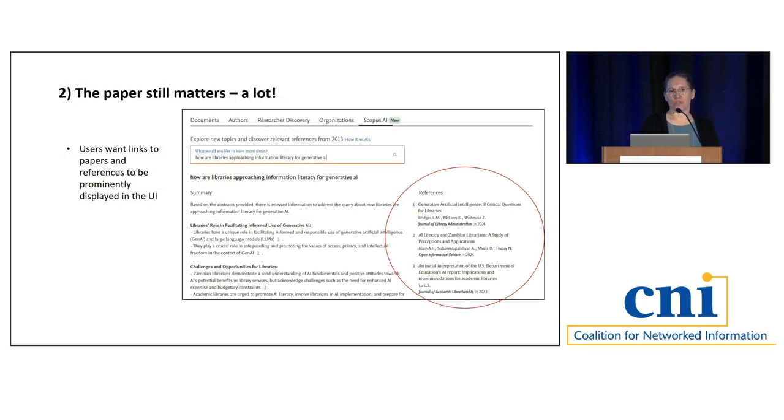We're learning that users really want to see the papers. They want to see those abstracts, very clearly linked to what the GenAI is producing. So rather than just a little footnote that you can click on to see the abstract, they wanted that sidebar. The paper is right there. Any assertion that the LLM makes has to be linked to an actual paper, and the paper is right there where you can see it and link out to it.